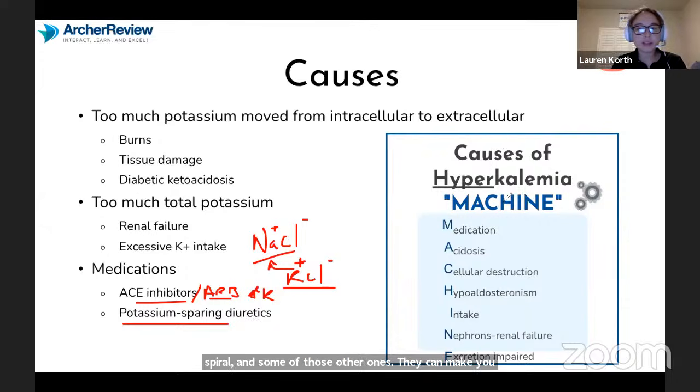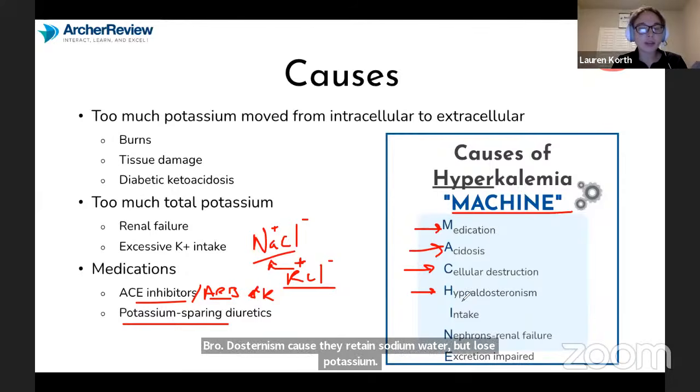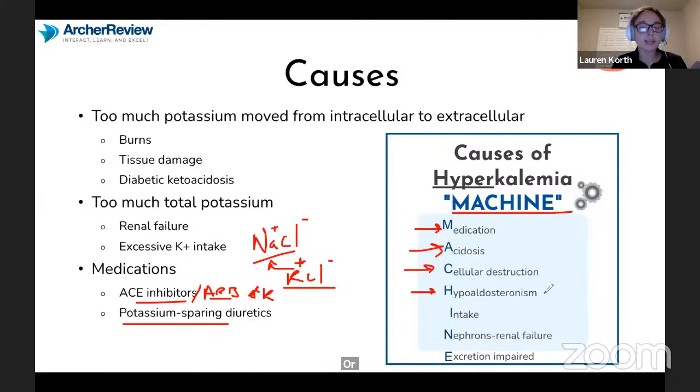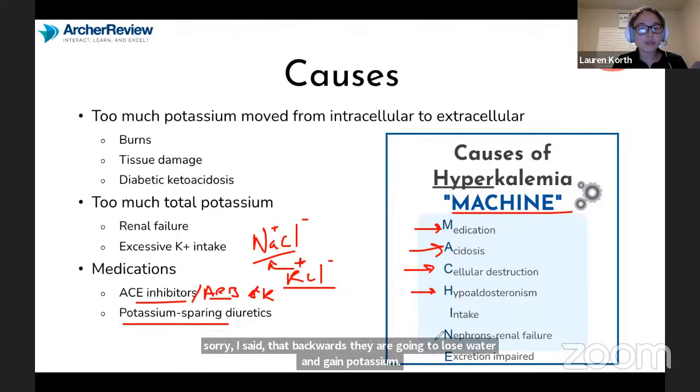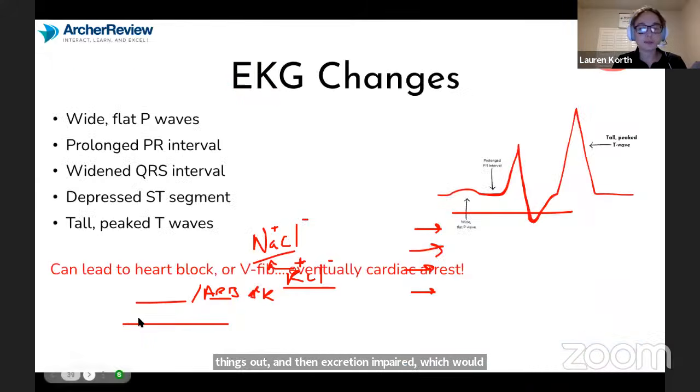So remember, causes of hyperkalemia: medications, acidosis, cellular destruction like burns or tumor lysis syndrome, hyperaldosteronism, because they retain sodium and water but lose potassium. Or sorry, I said that backwards. They are going to lose sodium and water and gain potassium. Too much potassium intake, like we talked about. Renal failure because our kidneys are not filtering things out. And then excretion impaired, which would be the kidney failure. All right. Oops, too fast.